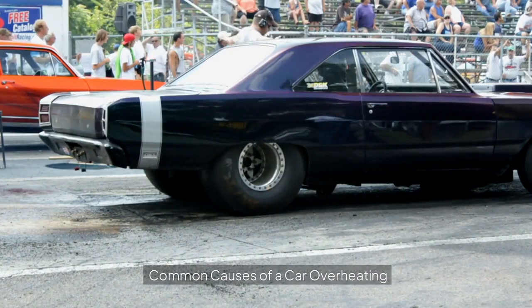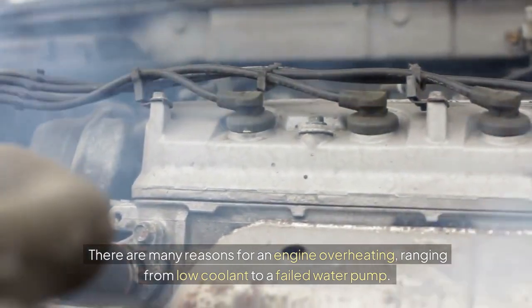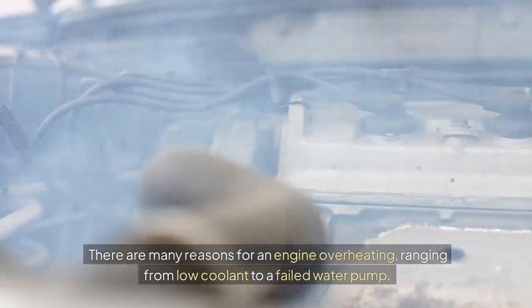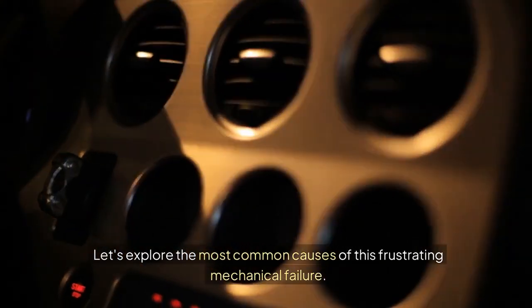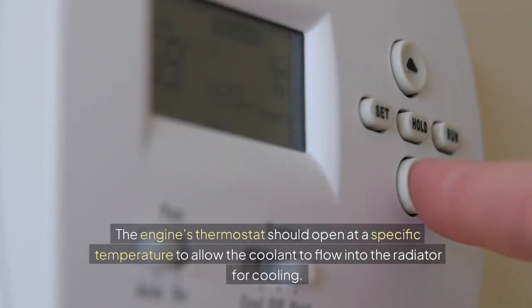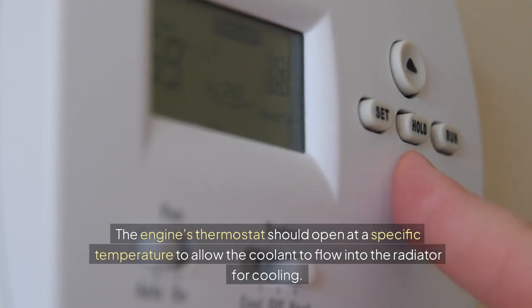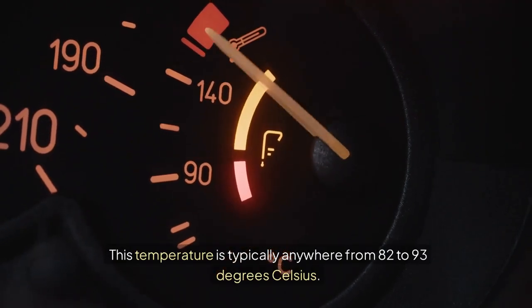Common causes of a car overheating. There are many reasons for an engine overheating, ranging from low coolant to a failed water pump. Let's explore the most common causes of this frustrating mechanical failure. 1. Stuck thermostat. The engine's thermostat should open at a specific temperature to allow the coolant to flow into the radiator for cooling. This temperature is typically anywhere from 82 to 93 degrees Celsius.